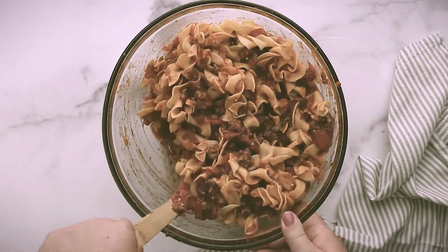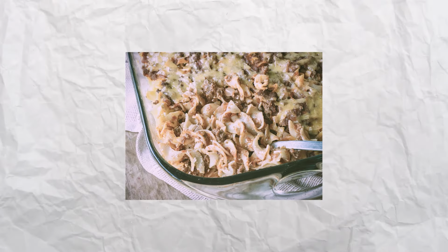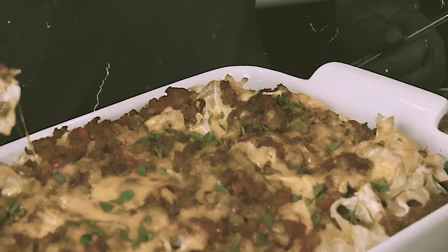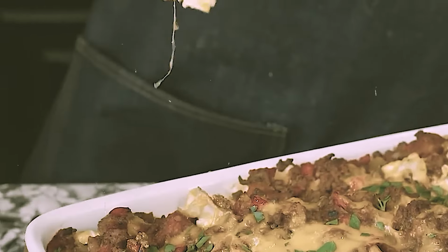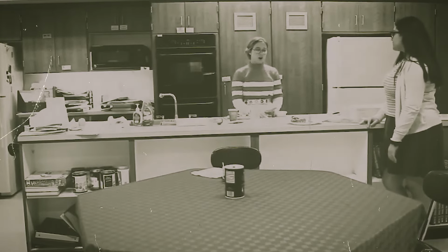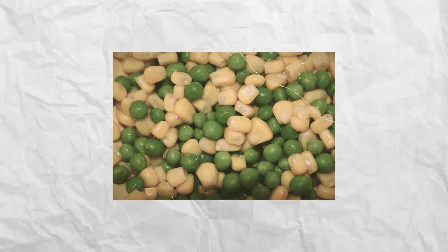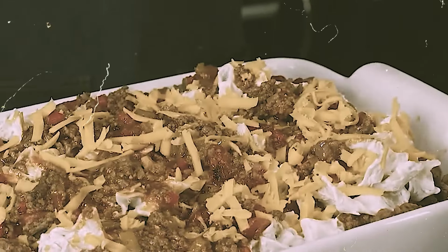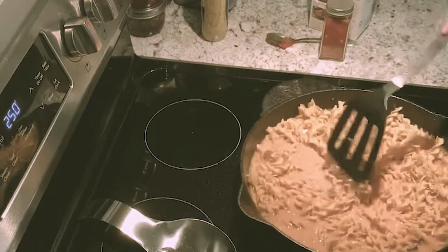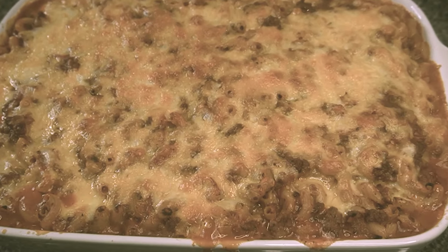It was the kind of recipe that didn't need measuring cups or a cookbook, just a sense of thrift and a dash of love. The beauty of this casserole was its flexibility. Moms could swap ingredients depending on what the pantry offered: cream of mushroom or tomato soup, peas or corn, maybe even a sprinkle of cheddar on top if the budget allowed. Everything got tossed together, baked until bubbly, and served straight from the dish.